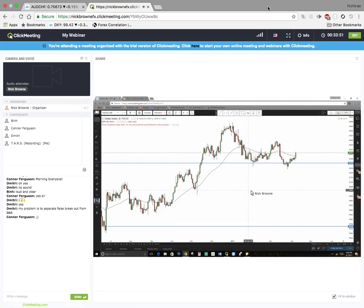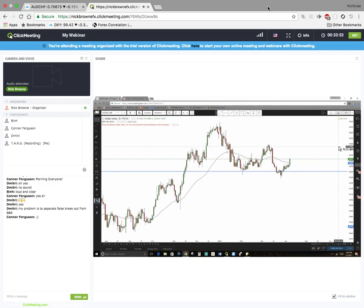So US dollar looks good. I like US dollar. It looks like USD strength is coming in.